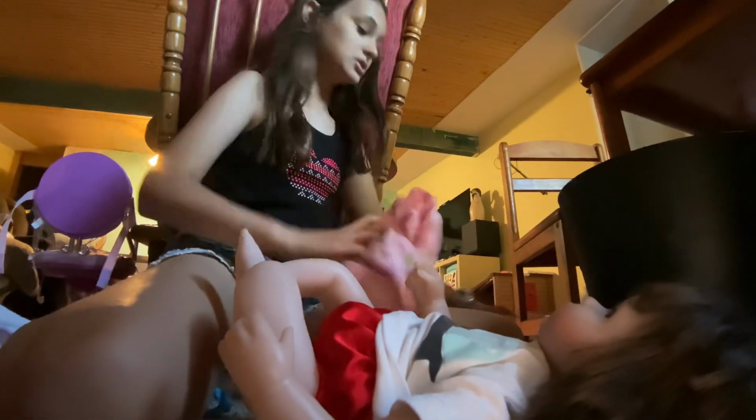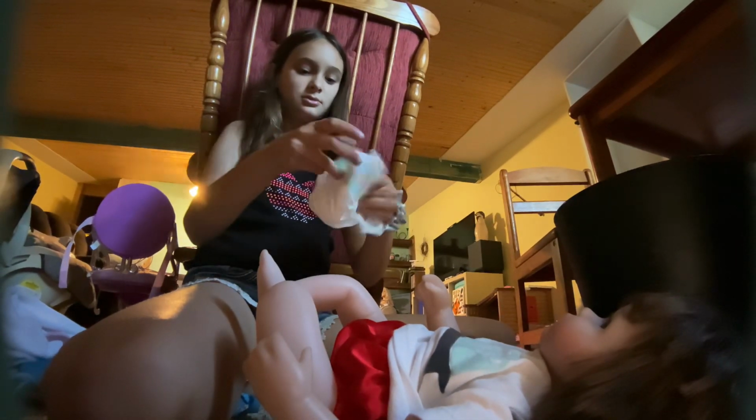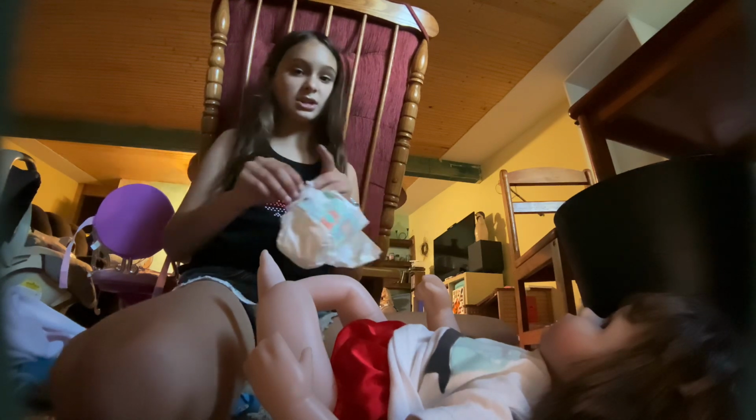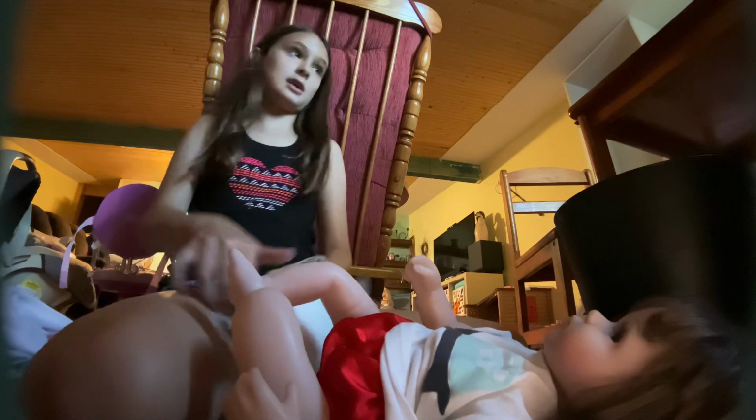So, she tends to go to the bathroom before bed, so I'm going to put a diaper on her. She tends to go to the bathroom during bedtime. So, hold on a second here.